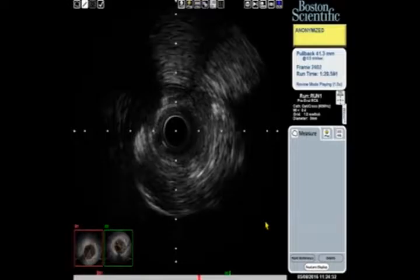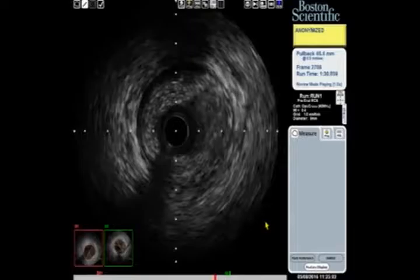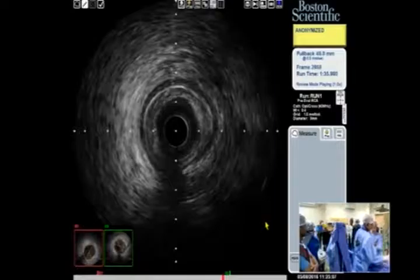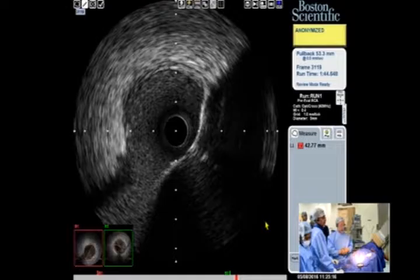And the calcification is not so severe. It's a soft plaque. Okay, here, a lot of plaque. And here is positive remodeling, and an attenuated plaque. So a significantly long lesion, as well.